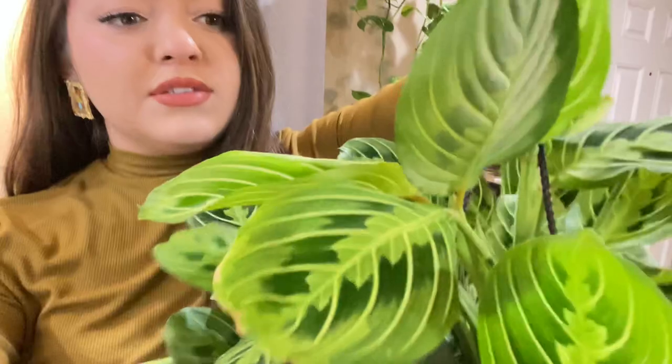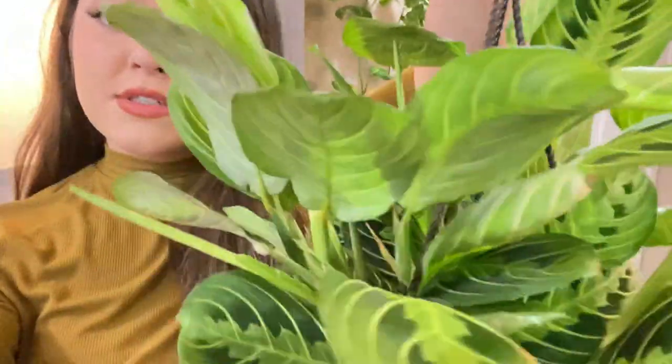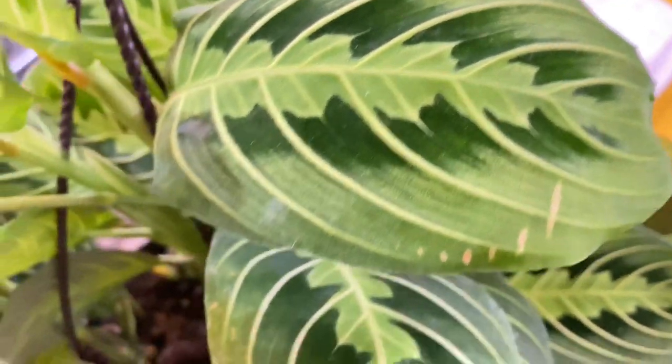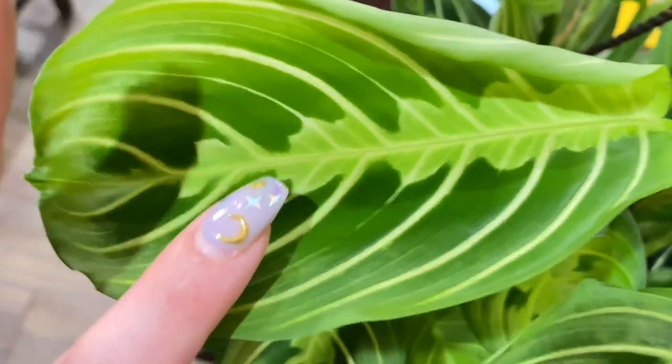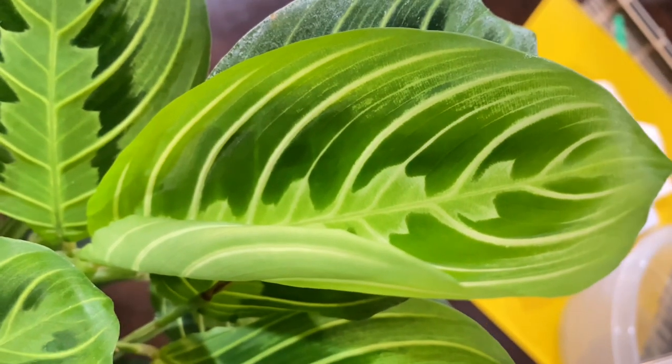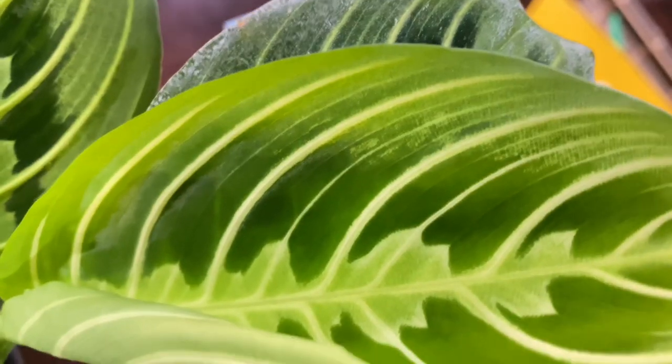Ooh. I know when these are not happy they tend to crisp up on the edges. But yeah, I love this one. I have the red version of this and it's somewhere around here, but I really like this one. Just look at those leaves. The veins are super neon. This one just unfurled, and this is a new one over here that's unfurling. Look at the detail, like, wow. I love it so much.